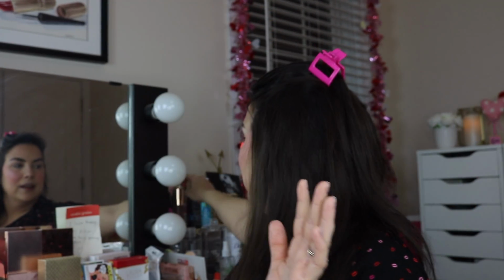Okay, after doing all that, I'm gonna do a little setting spray. This one's handy, this little Charlotte Tilbury Airbrush Flawless setting spray. And here's how the skin's looking. I love that blush. Love it. I've already got my brows done, so we're gonna move on with the eyes, and I will use my Milani eyeshadow primer.